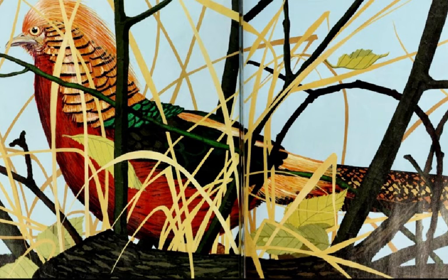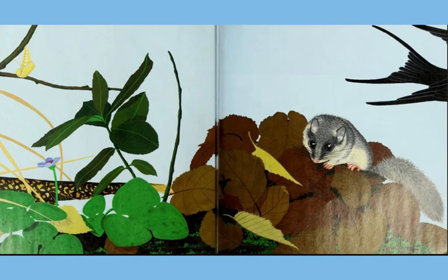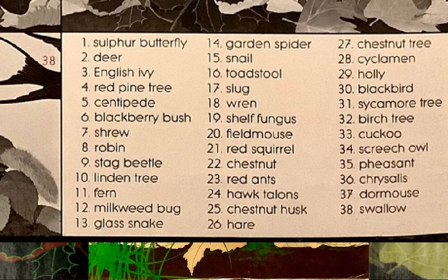This beautiful bird looking for food on the floor of the forest, this is a pheasant. And just going past the pheasant is the sulfur butterfly. You can go back and see if you can find all the animals in each of these pages. Here is the list of the identified living things: insects, birds, mammals, trees, bushes. You can see if you can find them. And this is a bigger, easier to read screen page on which you can see all of the animals.